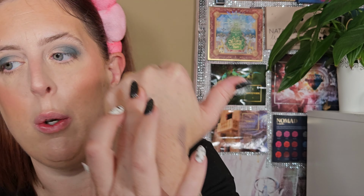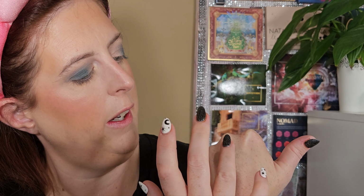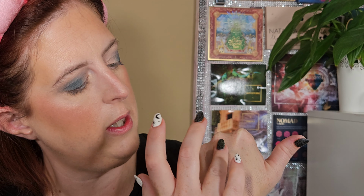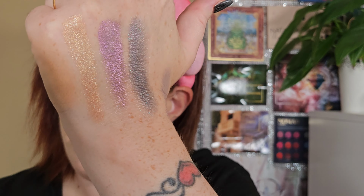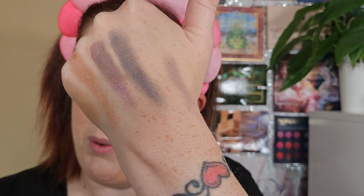Okay, that is very neutral. That is stunning. Very, very smooth. Very smooth on the eye. Oh, look at that. They are beautiful. I have absolutely no idea which one I'm going to use though. Which one shall I use, guys? Shall I use Smoky Quartz? Shall I use a bit of gold?